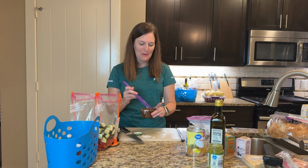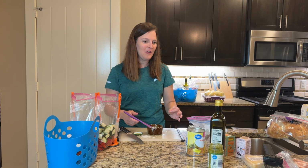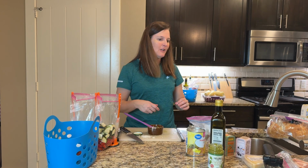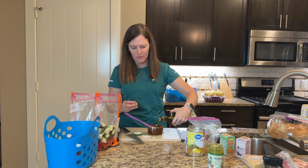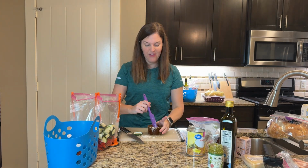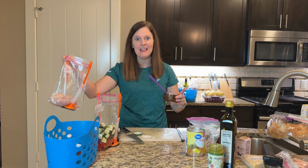I feel like I didn't get my pesto stirred up as well as it normally is. I think all the oil settled to the bottom of the jar. I'm gonna add a little bit of olive oil too, because this pesto is really thicker than it normally is. That way it thins it out a little bit, so I can really get it on those veggies and that chicken. Okay, I love a good pesto.